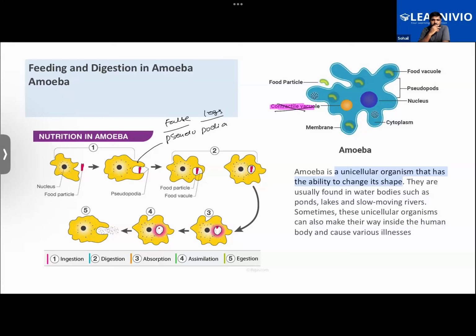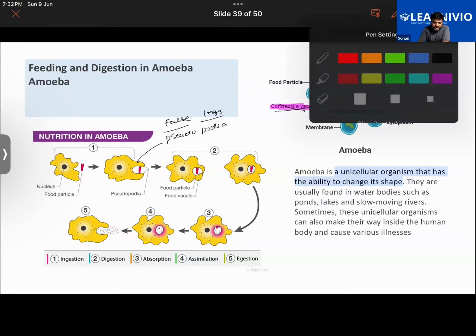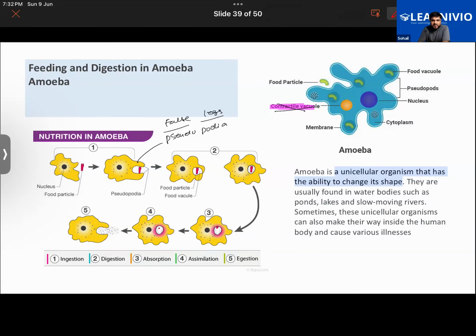Okay, so we were doing this chapter. The chapter was almost done. There were a few things left to be discussed in the chapter. Let us complete that, then we'll be doing some questions from this chapter.